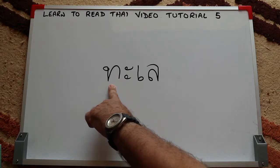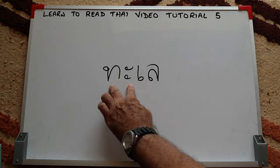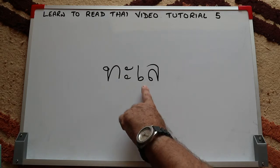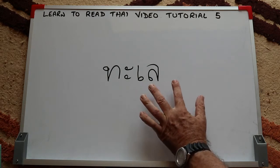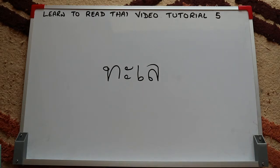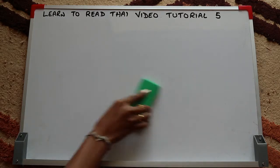Okay, so we have a T consonant. Then we have the short A that we've already done, so it's like a ta. And then we have the sara A and the lo ling, which is like a lay. I'll get Pom to say that for you. Ta le, ta le. And that is the Thai word for sea. Next word.